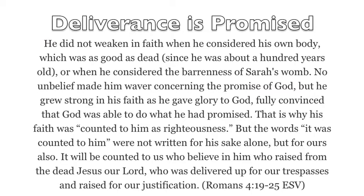What I wanted to talk about today, especially in light of Easter, is deliverance, the deliverance of God. This passage from Romans is about Abraham. It says here that Abraham did not weaken in faith when he considered his own body, which was as good as dead, because he was really old, and the promise to him was that he was going to have a child. He was going to be delivered from the condition of childlessness, him and his wife Sarah. This was a promise that God had made him, and he had tried various things on his own to make it happen for himself, but nothing really seemed to work out.